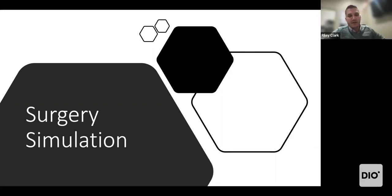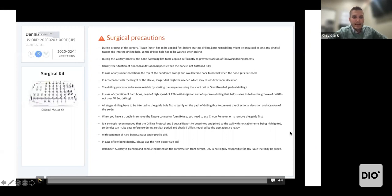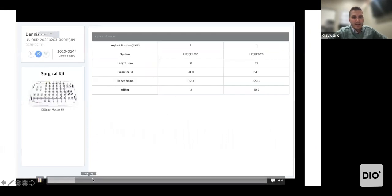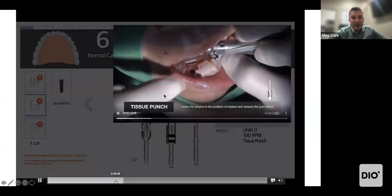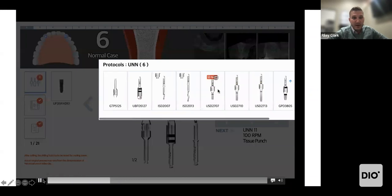So they also have a thing called surgery simulation. If you're really new to implants and the DIO workflow, you can log on to the website, and I'm just going to skip ahead in this video a little bit. Essentially, they will show you exactly how to follow the sequence and the implants. So if I jump ahead here, let me go right here.